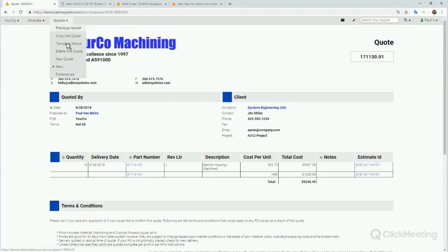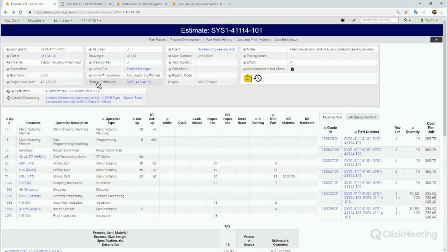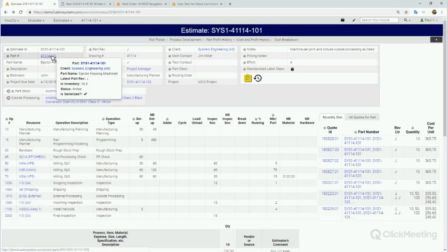And I can actually turn this directly into a customer order if they decide to order this from us. If they send us a PO, I can launch a customer order directly from here, and it'll propagate all information from that order into the customer order. Let me jump back, and I'm going to click over from our estimate for this part over into the part module.